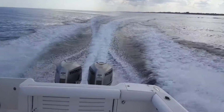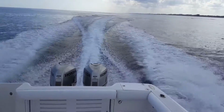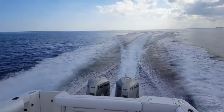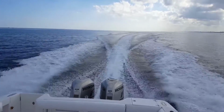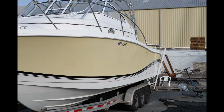Just imagine being out with your friends and family on a beautiful day out in the ocean, headed to the sandbar, going to your favorite dockside restaurant. There is no better boat to do it on. This 32 Proline Express with Honda 225 4-stroke power with only 650 hours will do it well.